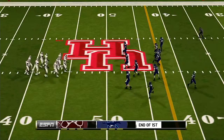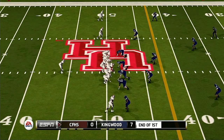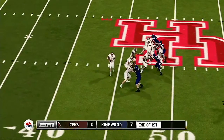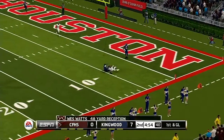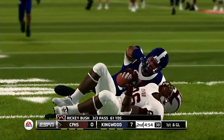Welcome back here. We resume action now here in the second quarter. Bush with a nice play fake. Throws it deep. And he's tackled right around the 2-yard line. Well, you give up too many passes like that, and the game will be done before you know it. It cannot let these receivers get behind them.